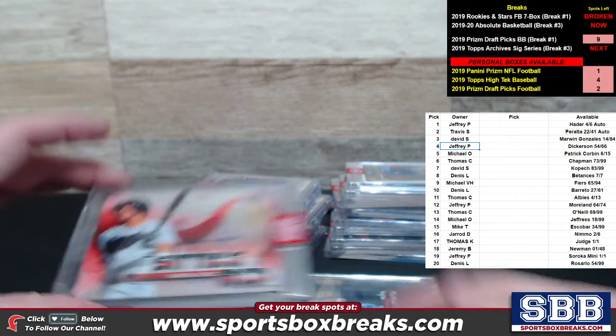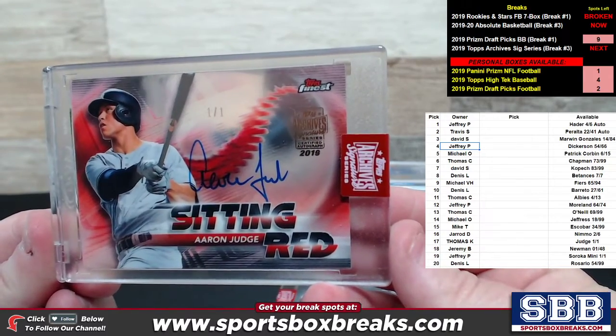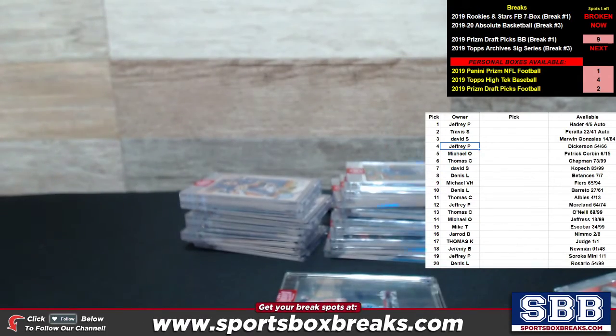All right, so the Judge is being selected for the number 1 pick. There it is, 1-of-1 sitting red, Aaron Judge. So I'm going to take it from this column, and boom, there it is. So the Judge is now locked in for Jeffrey P. That's the way it'll work, Jeffrey. Once the cards are all taken out of this column, it means everybody has made their choice. But yeah, congratulations. That's a beautiful card. Beautiful card. All right, Travis is up next.